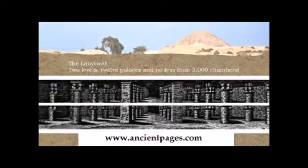And this is another image of the underground city of the Giza Plateau. Description de l'Égypte, Paris, 1809. And you can see it's a huge underground city underneath the Giza Plateau. And as we can see here, it's actually 2 levels, 12 palaces, and no less than 3,000 chambers.